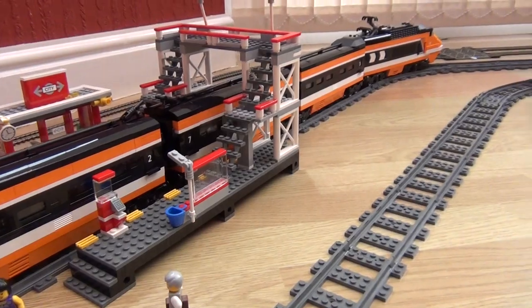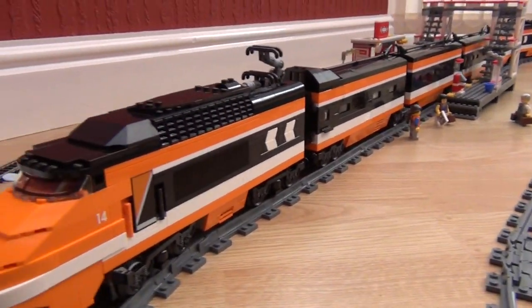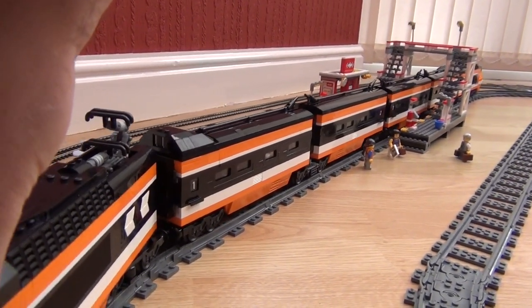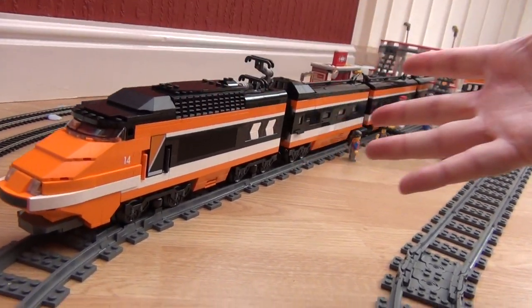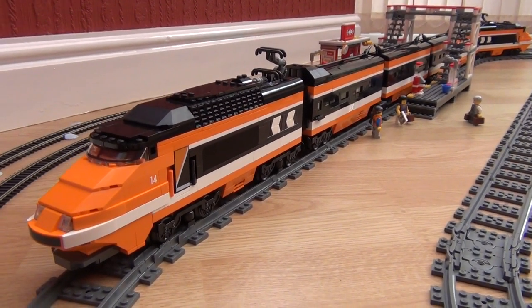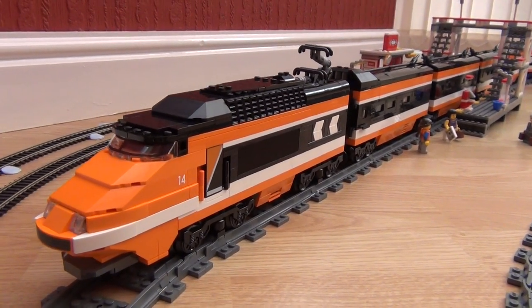And I definitely recommend getting two sets. I mean, just look at that. And the whole thing moves so nicely as well, watch. Gosh, you can feel the weight in it. It's obvious what I've got to do next, isn't it? It's absolutely obvious. I've got to fit it with a motor and lights and whatever else is available, basically.